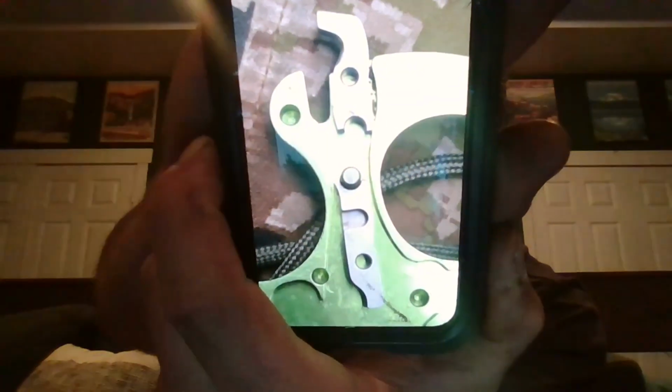Just completely broke. Holy cow! You can see it's supposed to be one part, but it's two parts. What release is that? It's a Knock, which is weird. I've shot Knock stuff. I'd say 95% of all my archery knowledge comes from John Dudley and Knock. Best place to learn how to shoot a bow.